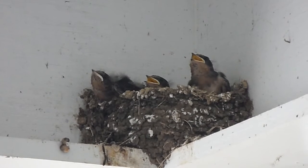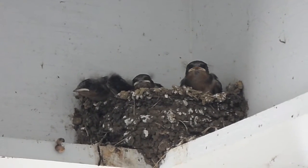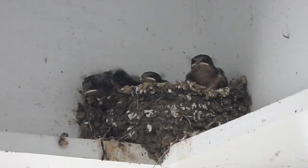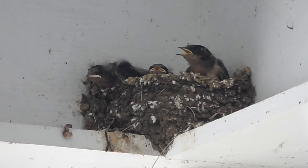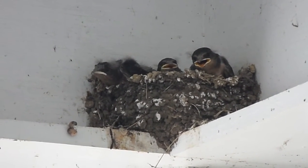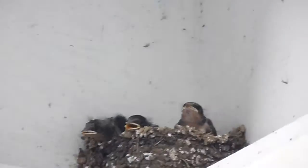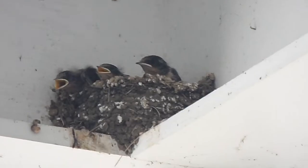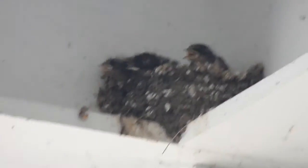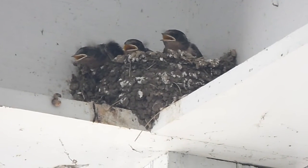This is the second set of chicks we've seen in this nest this year. A little bit so it's easier to hold. Still no mama bird.